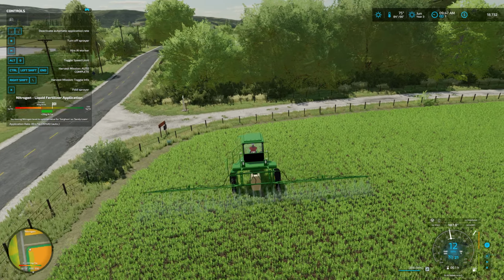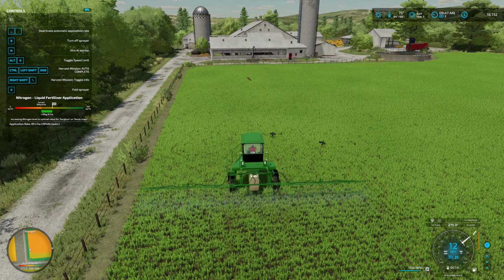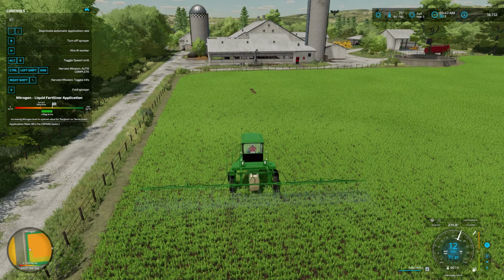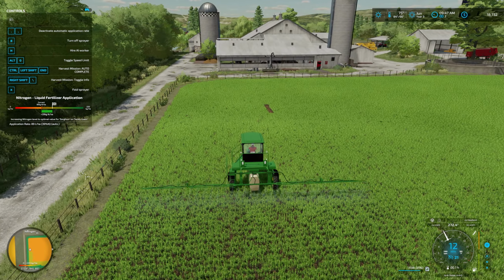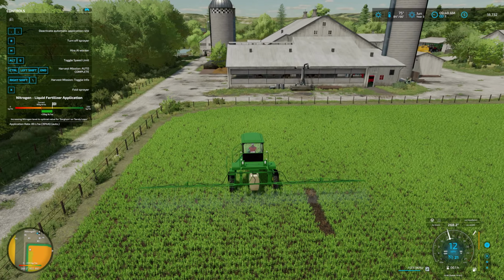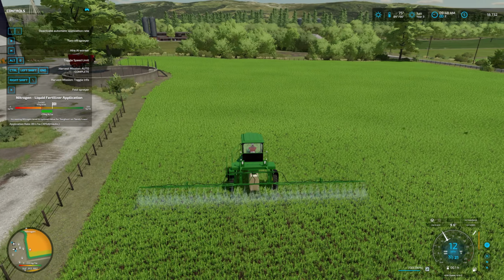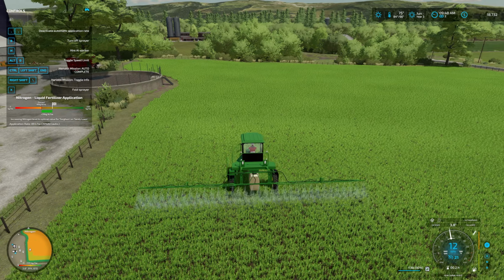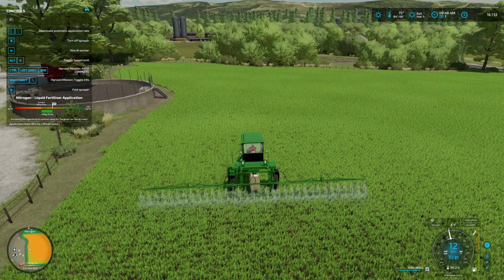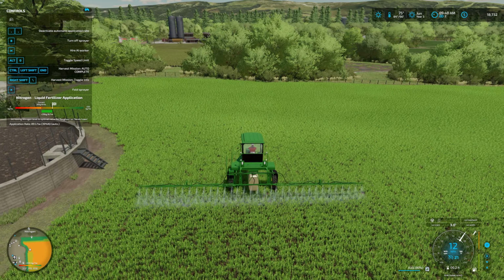Alright, so we got finished with the corn. We're out here in the sorghum field, and if you notice down at the bottom left, there is a dark green border around the field, and I don't know why. I don't know why we've got so much fertilizer out along the outside edge, but it's like that along the whole field, so I don't know what's going on.